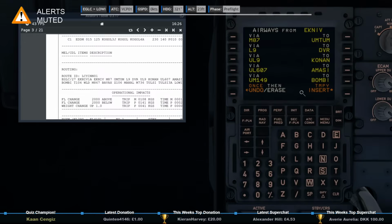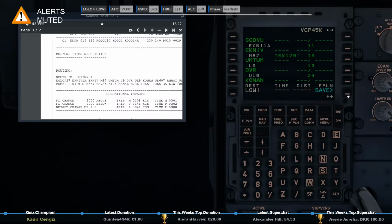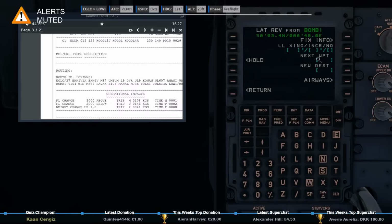Right, this is a question I have. Once you've gotten to this page, how do you keep putting route information in? I found this out yesterday. I found my way around it, was to temporarily insert it, and then just carry on from there. I don't know if that's the most efficient way to continue, but it works. And just carry on from Bombay.